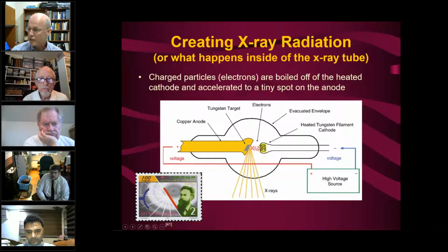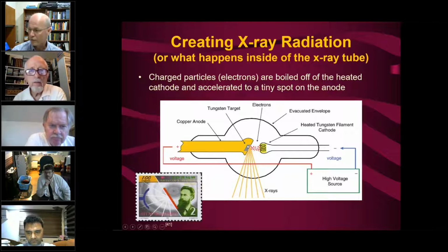Because you've got tens of thousands to 100,000 volts between the cathode and the anode, those electrons get pulled towards the anode. The anode's a positive charge. With a focusing cup, they're focused to a tiny point, usually about 1 to 2 millimeters square. And they hit this anode and they interact in that material and they generate X-rays. And I'll get into that interaction here shortly.